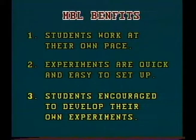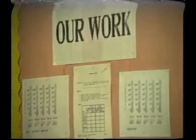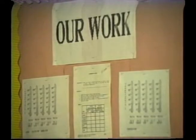Students are encouraged to develop and run their own experiments. In fact, some of Mrs. Lee's students have entered MBL experiments in the city science fair.